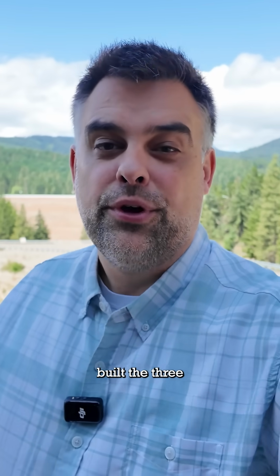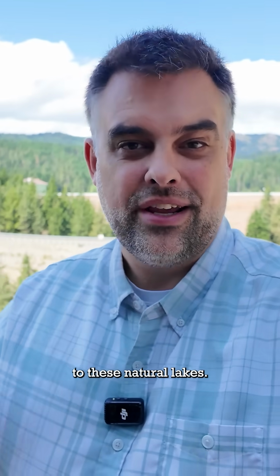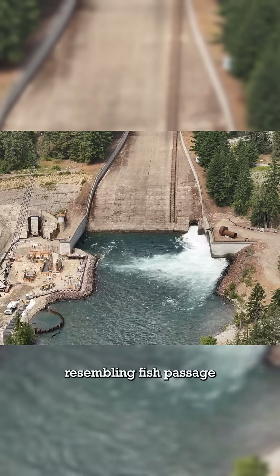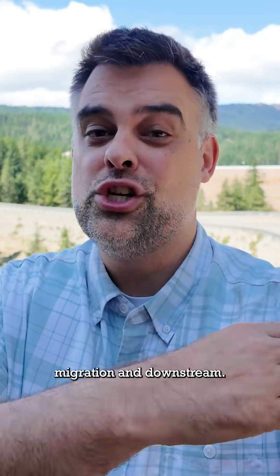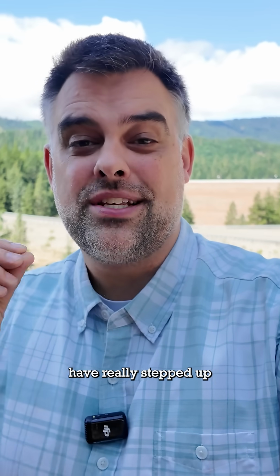When the Bureau of Reclamation built the 3 major irrigation storage reservoirs in Upper Kittitas County, it completely blocked salmon migration to these natural lakes. These earth-filled dams were built over 100 years ago and don't have anything resembling fish passage for both upstream migration and downstream. But the Yakima Nation, along with other local tribes, have really stepped up in a big way.